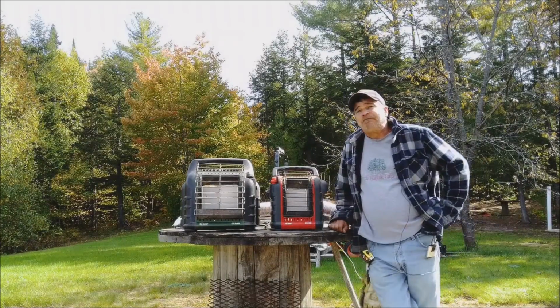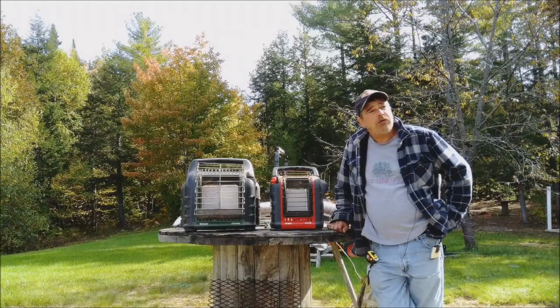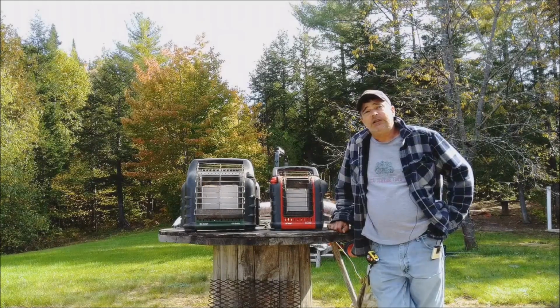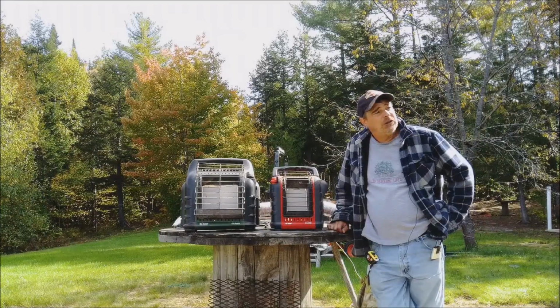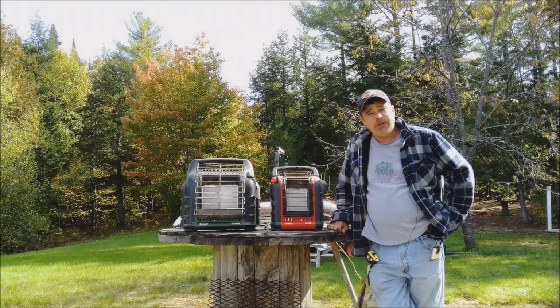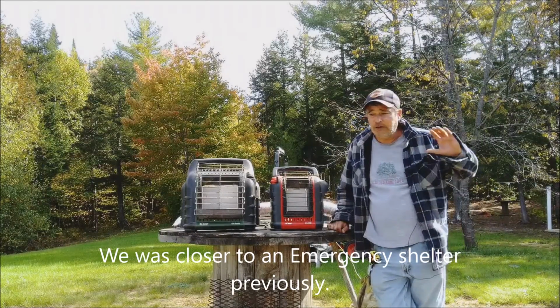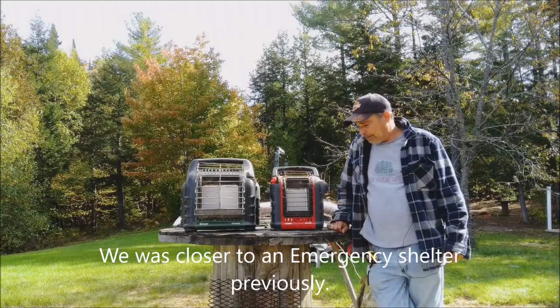Around here, we're out of the town seven or eight miles, so if we lose power, sometimes we can be out of power for days. Knock on wood, it didn't happen last year. This is the first year that we've set the mobile home up.